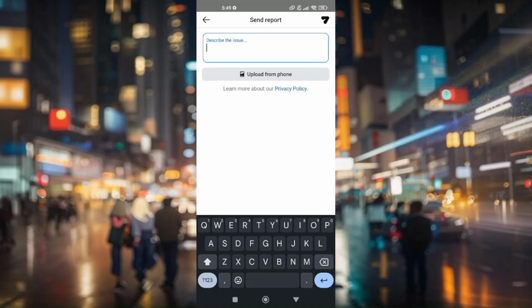So that's how you fix or troubleshoot your Facebook Marketplace isn't available to you and also not showing up.